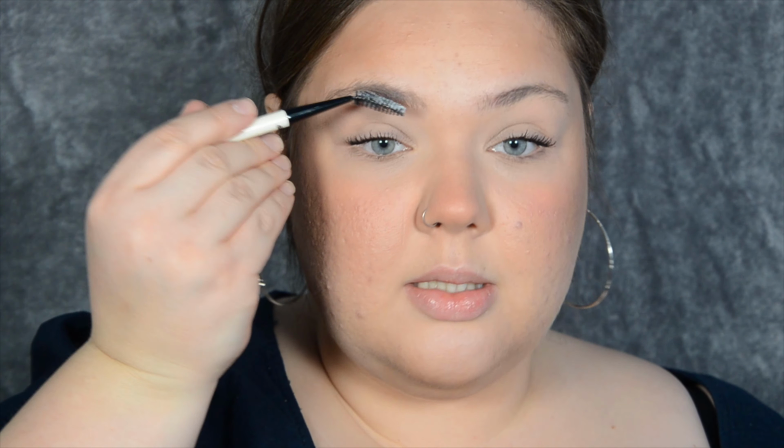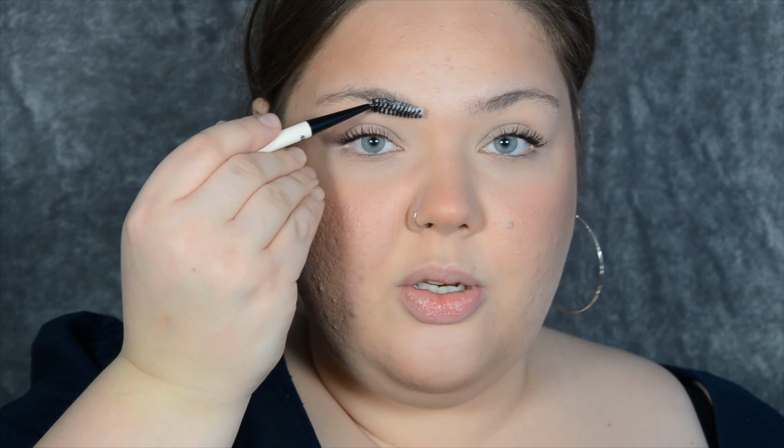And as the mascara on my lashes is drying, I do my brows. I take my Soap Brown from Westbarn Company. This is something that if I don't have time, I sometimes have to skip, but I don't like to, because I have been, and you know this, obsessed with super full fluffy brows.